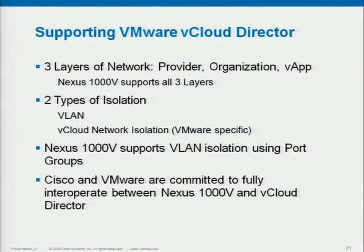I'm still much more accustomed to referring to it as Redwood, as Steve Herrod was doing yesterday as well. There are also multiple types of network isolation as part of the VMware vCloud Director: there's VLAN-backed, those that are based on VLANs, and there's also the vCloud network isolation. We're working very closely with VMware to ensure that both Cisco and VMware are able to fully support and interoperate in this type of cloud environment. Nexus 1000V working with the VMware vCloud Director is actually being shown at the Cisco booth. So if you want to take a closer look, feel free to stop by.